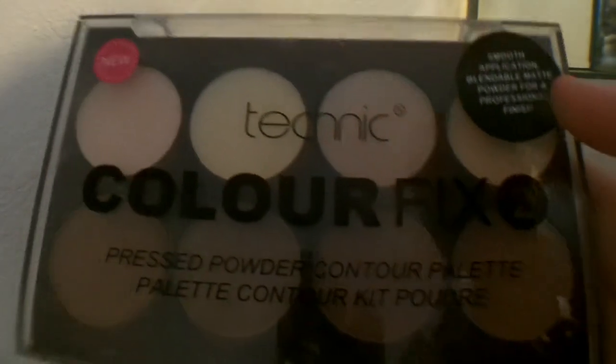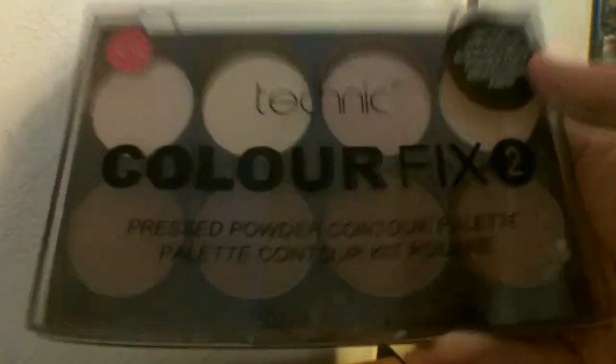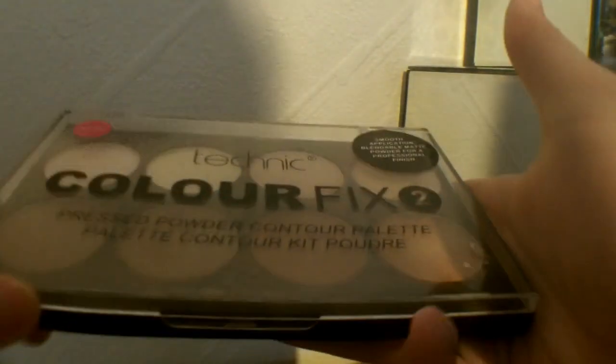Next I would probably do my eyes, contouring, sorry, and the contour that I've been using is this Technic Colour Fix 2 Pressed Powder Contour Palette. It is so nice, such nice colours in it. Let's see if I can open it up.